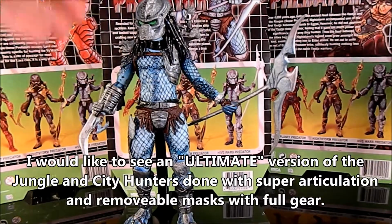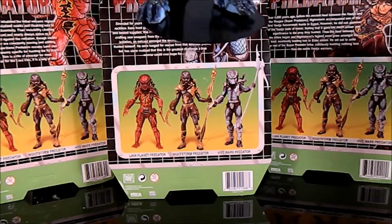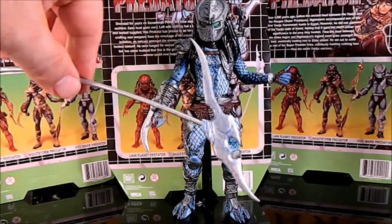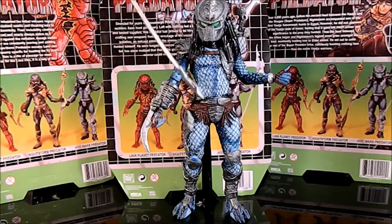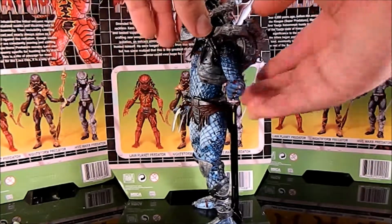Go ahead and take his weapon out. We'll look at it real quick. Take his accessories off. He does have two grasping hands, I'll say. He has this nice silver and blue axe. Has another end down there. Has a can opener on it or something. Pretty cool. And then his plasma caster does come off just like the other one.